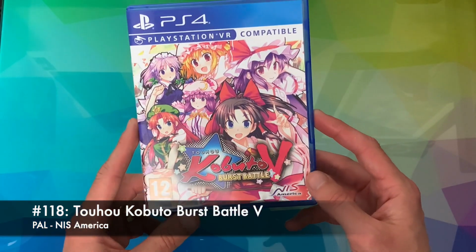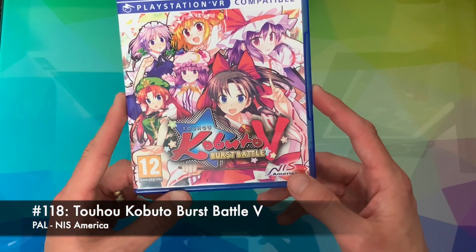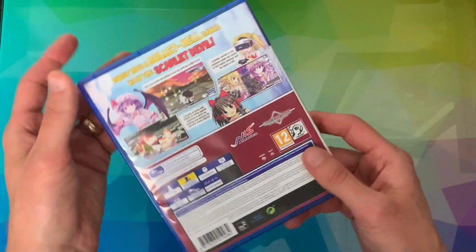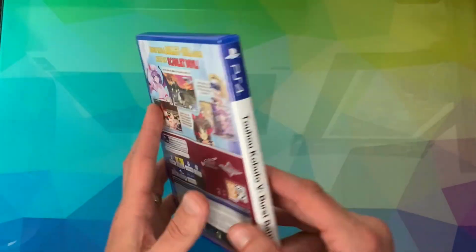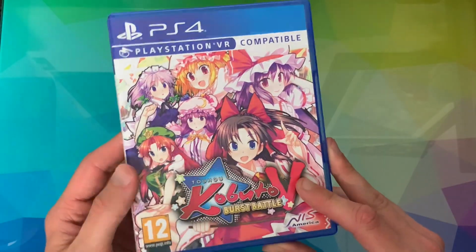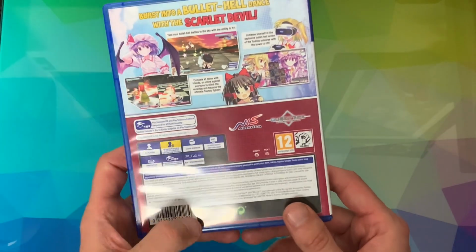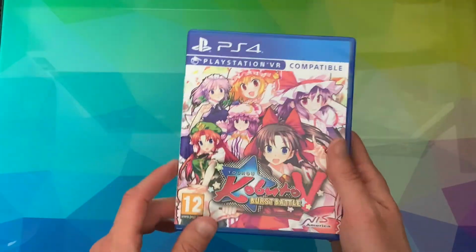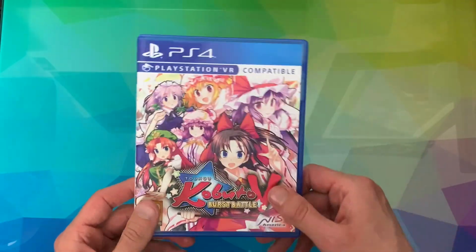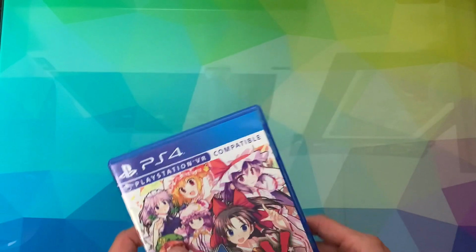And here we've got Toho Kabuto 5 Burst Battle. I think this was released in... Is this a PAL version? Yeah, Region 2. Okay, so this is a PAL version. It was released in other territories. I remember seeing it originally with Japanese, but there you go.